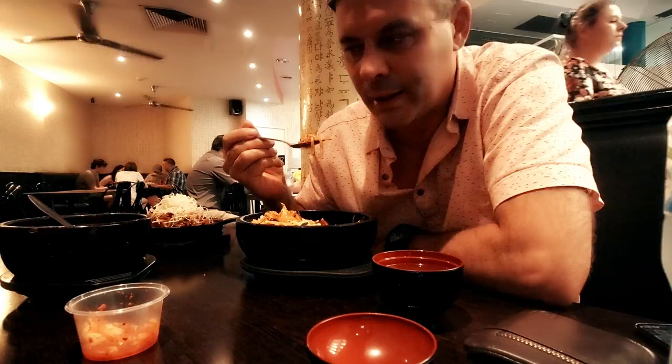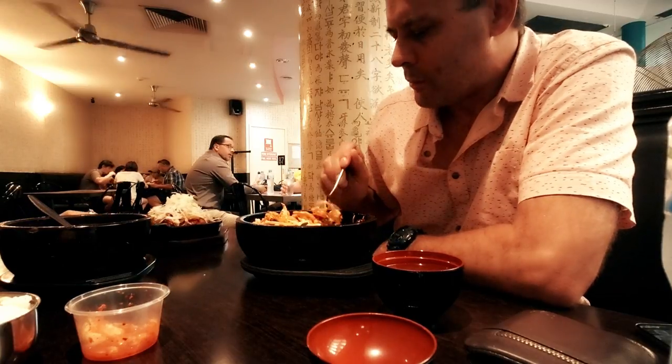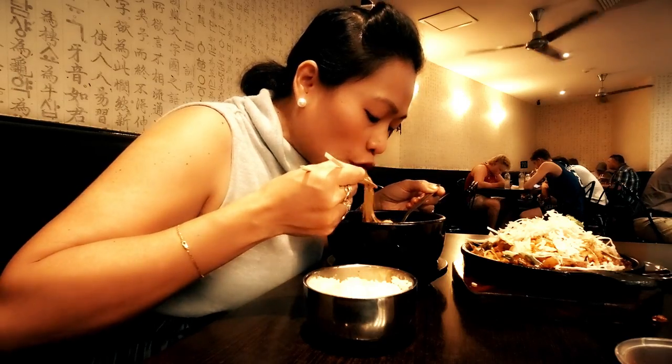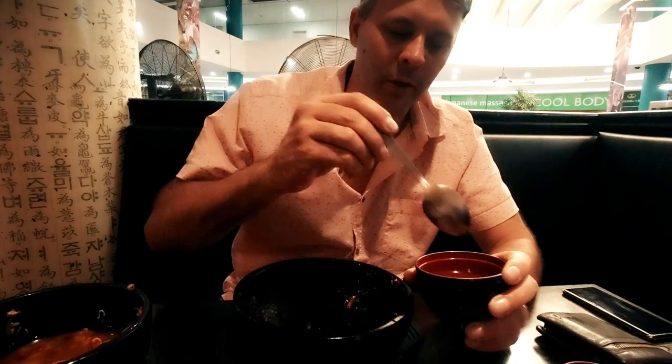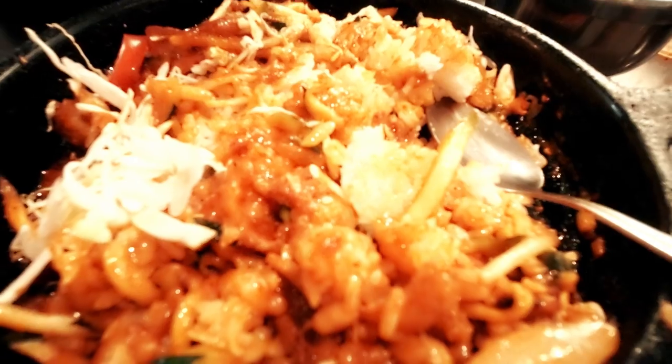That's the problem. When you get the sizzling and you're hungry, you just want to eat and you burn your mouth. But it's very good. It's not spicy, mga lalabs, but it's very hot. Wow. Once it cools down, guys, get into it. It's good. Very good feed. I cannot finish. I still have some.